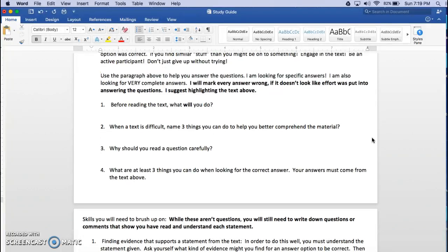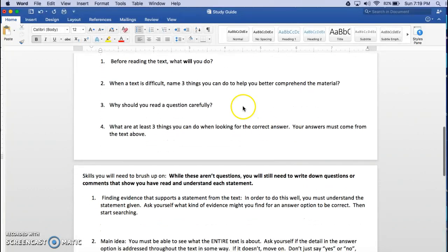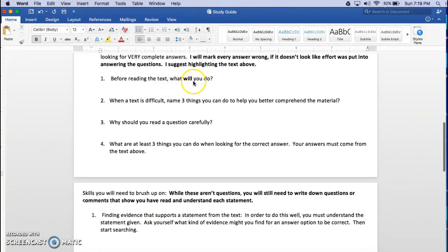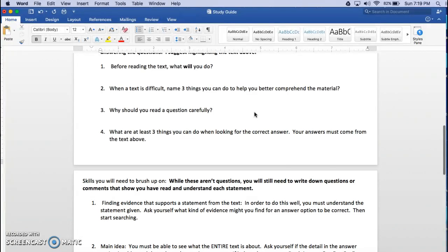So when you scribble, basically, really big, three words for an answer, I won't even bother reading it. It's going to be wrong. So before reading the text, what will you do? When a text is difficult, name three things you can do to help you better comprehend the material.